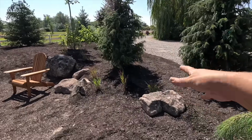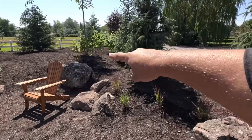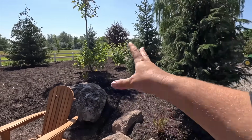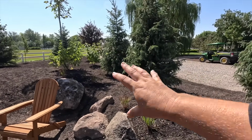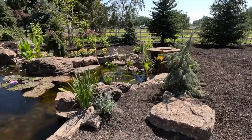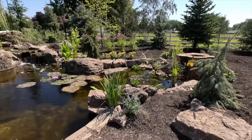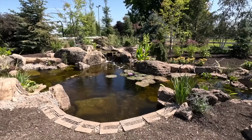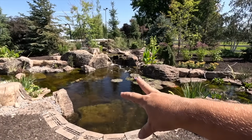Can't even pronounce it, so it doesn't really matter. But Black Hawk's there, and then there's a little grouping of 3 behind that big boulder, kind of up a little way. So we'll have a little bit of a cohesive look right here. And there's the other Russian sage tucked in right by the iris. Oh, so pretty.